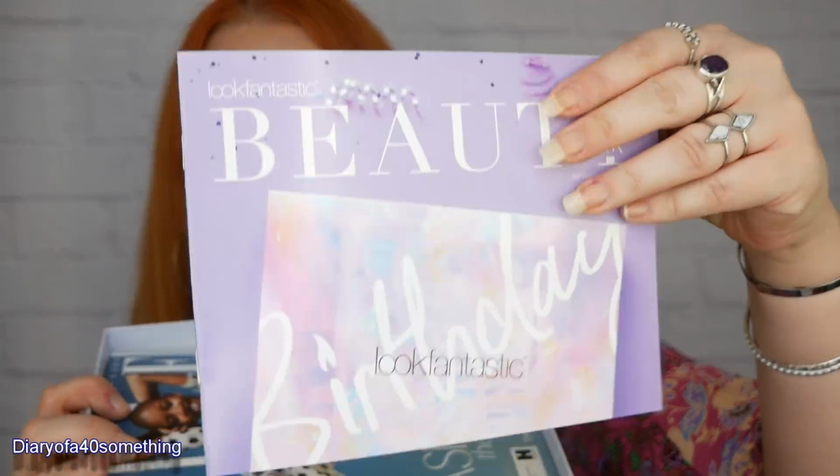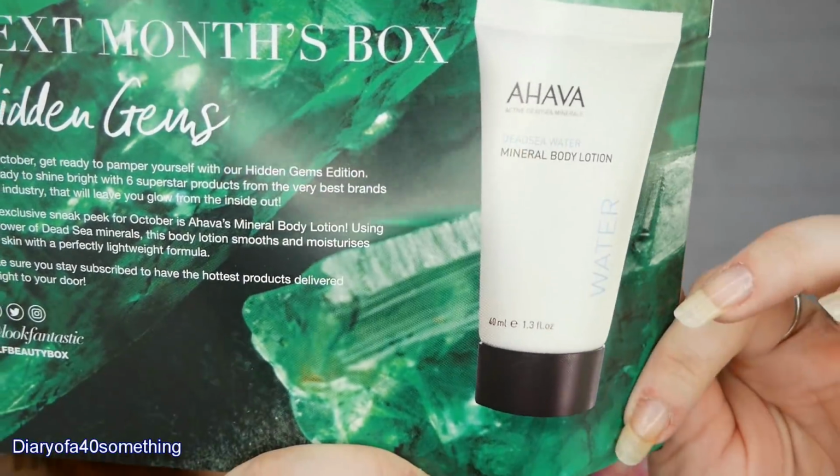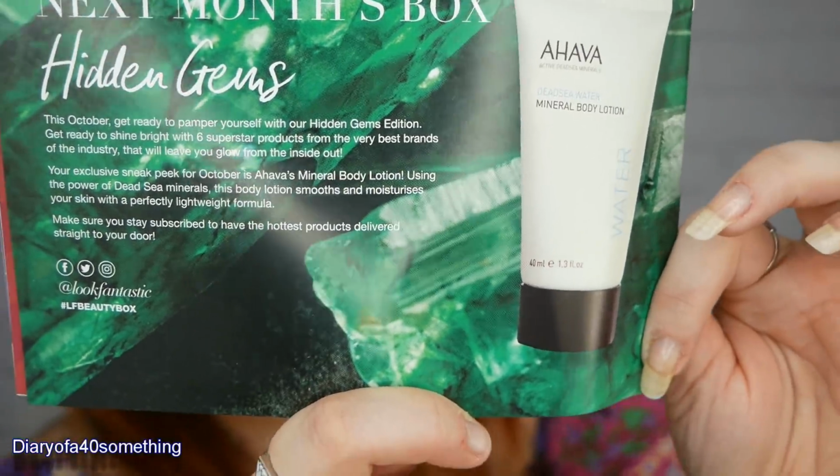This is the leaflet that I told you, the little mini magazine. And on the back, it always tells you a sneak peek for the following month. So in next month's box, if you don't want to know what it is, look away now. But that's what we're getting. I don't think I've heard of this brand before. But it sounds quite nice. So I'll refer to that as we go along on the video.